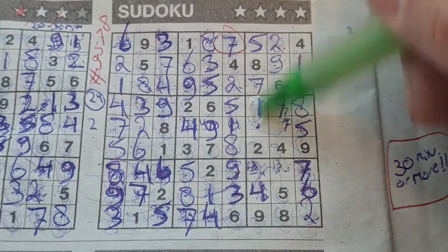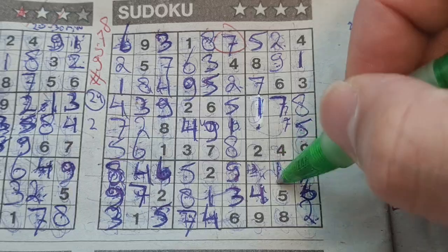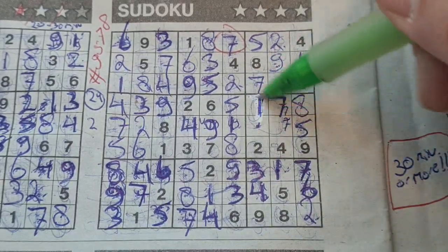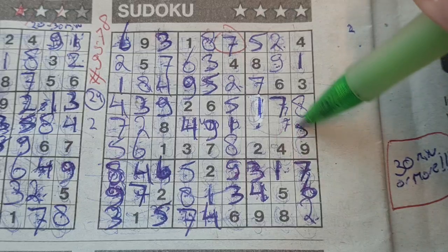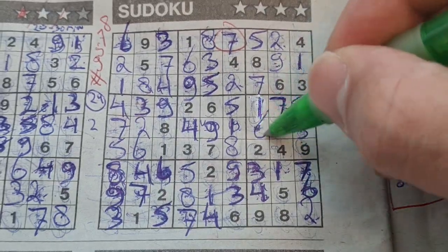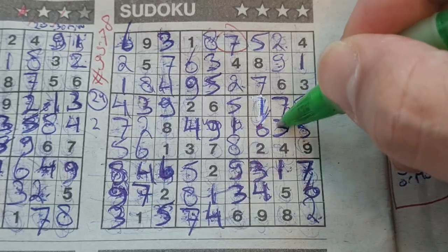1 and a 3, we have a 1 now in this column. No 1 there. 1 should be here, and a 3 goes there. And the final two numbers in this big square, for numbers 1 and 2, 3 is missing. The 4, the 5, and the 6 is missing. 3 and 6, we have 6 in this column. No 6 there. 6 should be here, and a 3 goes there.